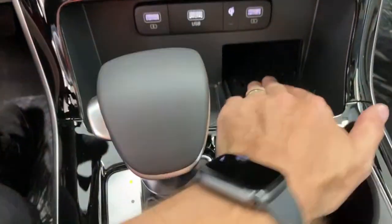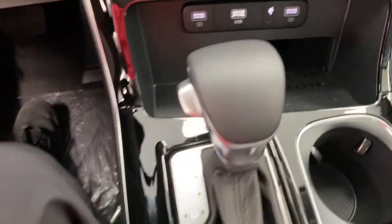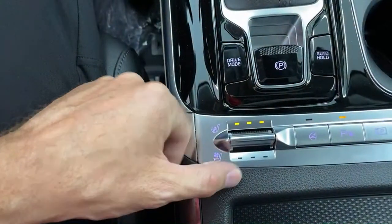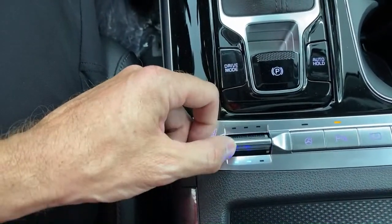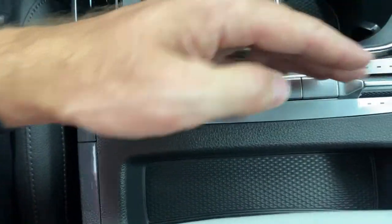Both cars have wireless charging for phones. This one is an updated version with a ventilated wireless charger. Both cars have that 8-speed automatic transmission. We talked about that. Both cars have heated and ventilated seats. There's my heated, there's my ventilated, and we'll turn them off there. A little bit hard to see on camera, but very easy to see: heated steering wheel.